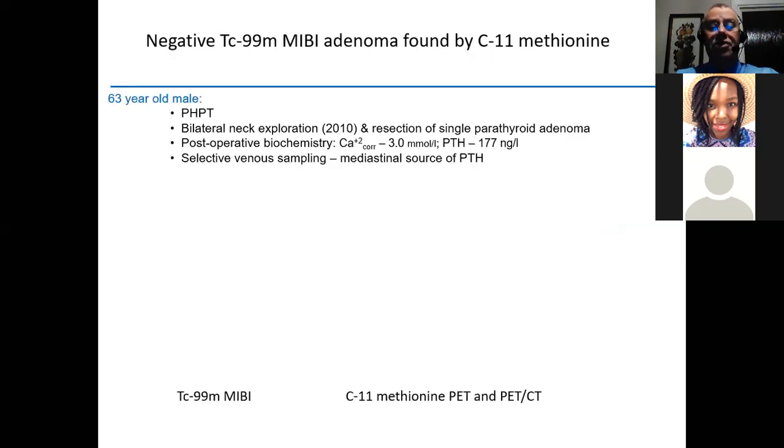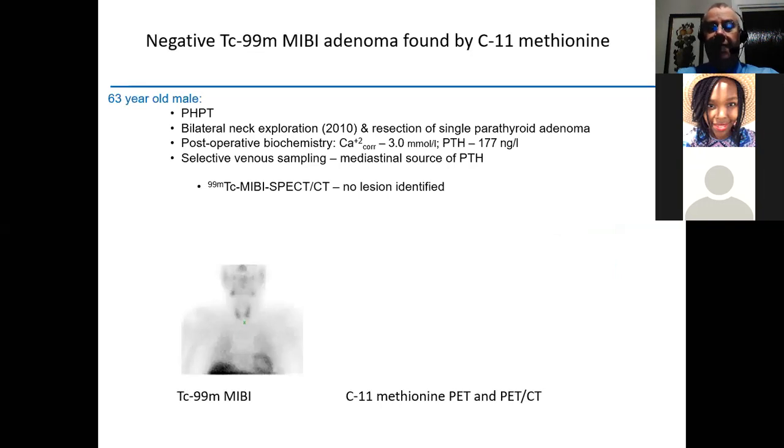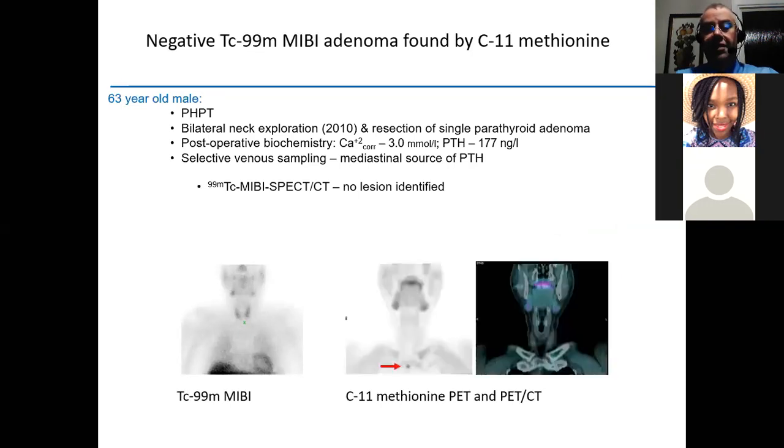And this is a patient of ours who had a negative MIBI. This is the SPECT MIBI image, and this is the C11 methionine image. And you can see here a very small uptake. And this is because it was an absolutely tiny adenoma. It was only 4 millimeters in the upper part of the chest.